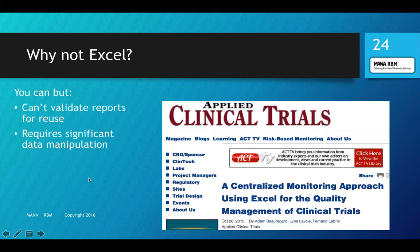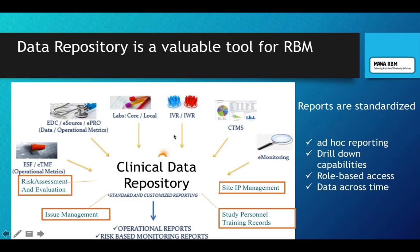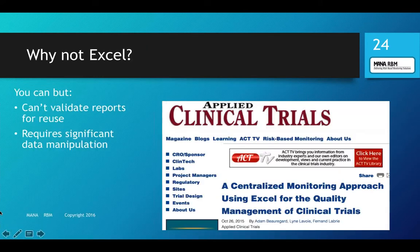One of the things people ask me is, why not use Excel? And the answer is, you can use Excel. But there's a few things you need to know. You have to rebuild the reports every time. If you go back to a repository, you can set up a report, and then when new data comes in, those reports are all updated with the new data. When you do Excel, you have to build those reports again. So you aren't able to reuse, and often there's significant data manipulation. But it can be done.